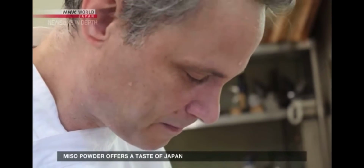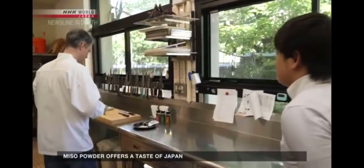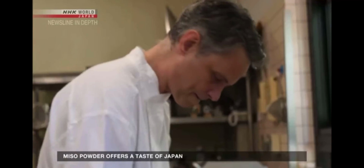One person using the miso and truffle brick is the head chef at the French embassy in Japan. He loves its rich aroma. He and Hayakawa are working on the menu for a dinner in October to mark a special event.